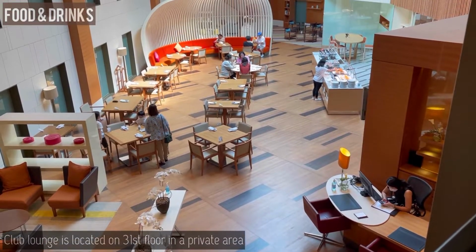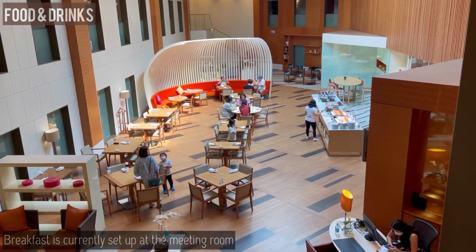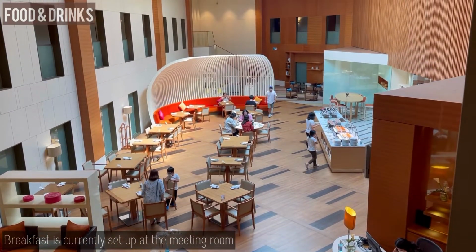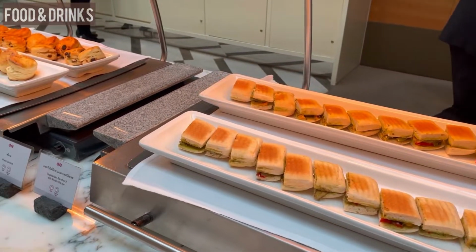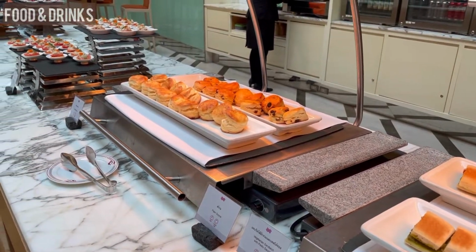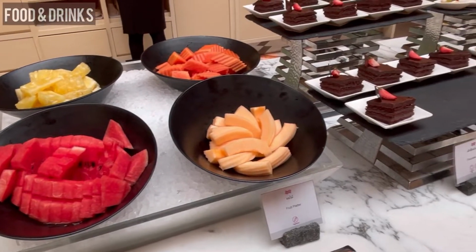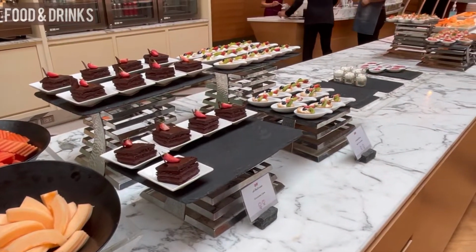The club lounge access includes complimentary high tea and evening happy hours. The club lounge is located on the 31st floor in a private area. Overall, the food and drinks are very great. Breakfast is currently set up in the meeting room because the main restaurant is under renovation.